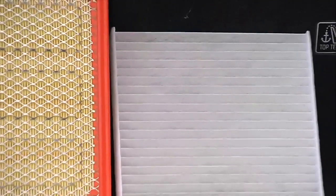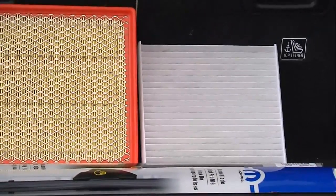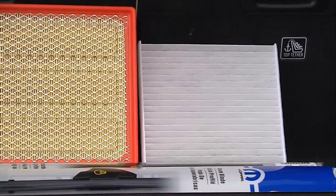It's for the HVAC system that ventilates the air through the cabin and the interior of the vehicle. It helps to pretty much block out the pollens and the allergens coming from the outside of the vehicle from the inside. It helps to keep the allergens and the pollution down inside the vehicle.